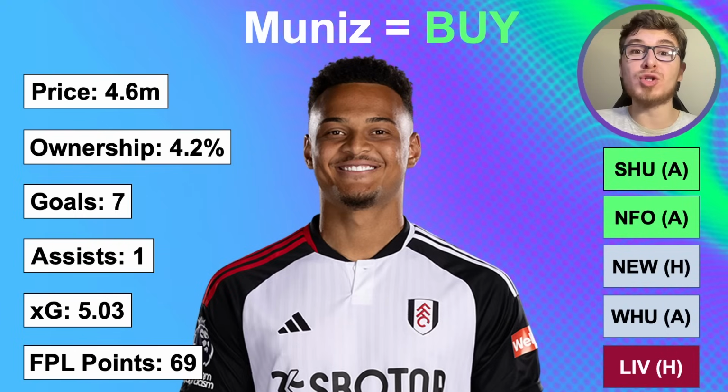His ownership is 4.2%, so this is a massive differential for you, and more importantly, a massive enabler who allows you to go for Salah, Saka, Foden, Palmer and Son in the midfield, whilst maintaining one of Haaland or Watkins at the very least in the forward line.